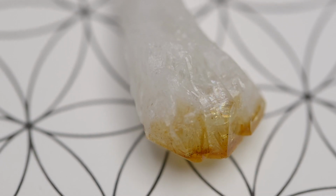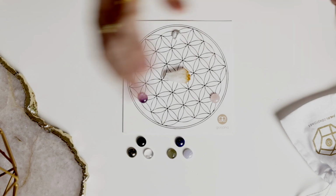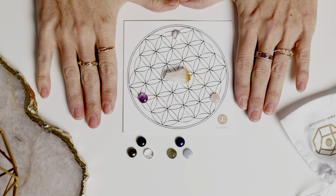Find a sacred space in your home, office, kitchen, wherever you're feeling called to, and place your crystal grid in that place and visit it daily.